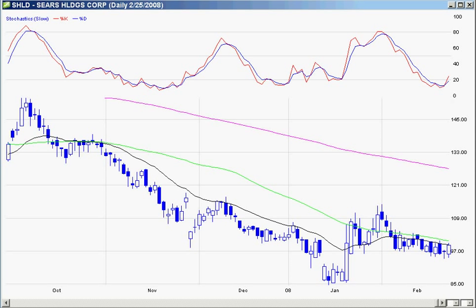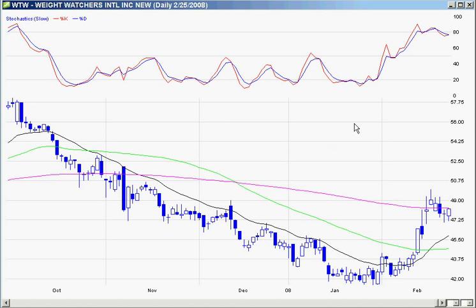Here's a new one on the watch list, and again, I've been concentrating on the stochastics, as I've been seeing some really good plays where the stochastics have been really concentrated and flattening out on the top here. When they flatten out on the bottom, it's a bearish indicator, and when they flatten out on top, it's a bullish indicator. So here we have Weight Watchers.